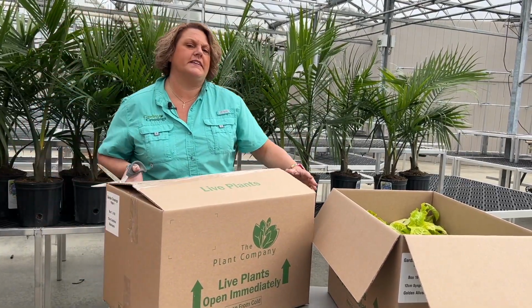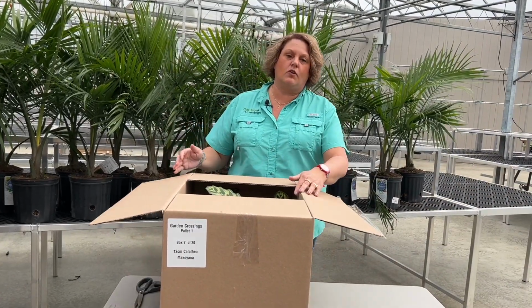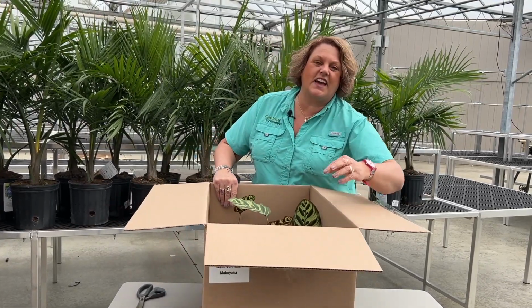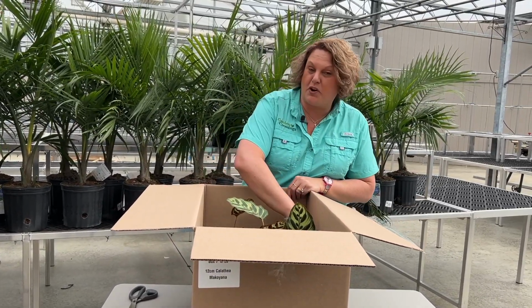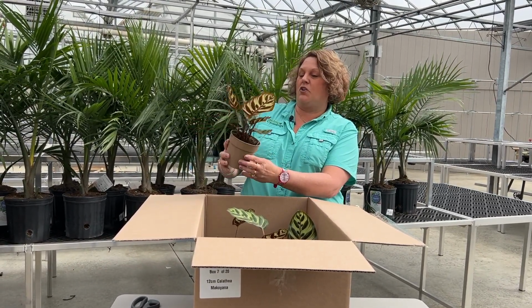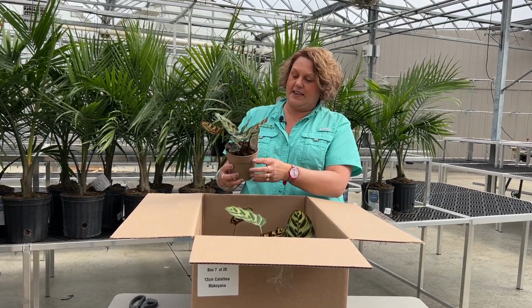So all of the houseplants that we're carrying, they're pretty versatile. They all can be grown indoors. Obviously, they're a houseplant with bright sunlight to medium sunlight. They're pretty carefree plants. Here's another one. This is macoya again. Beautiful foliage with that nice burgundy backside there.